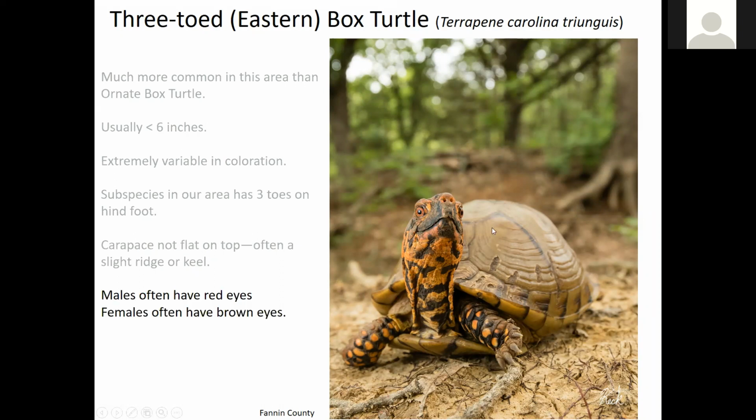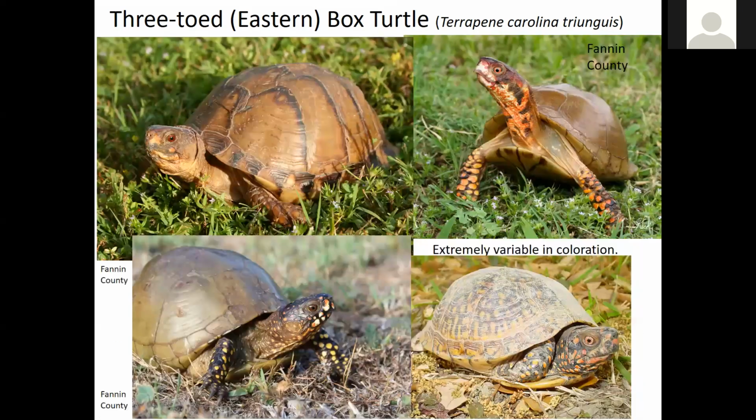It's said that the males often have red eyes and the females often have brown eyes. I'm not sure I can tell them apart. These are sometimes found in prairies, but they're more of a forest species, or at least an edge-of-forest species. So usually you don't find them too far from the forest edge. Lots of variation, like I said.